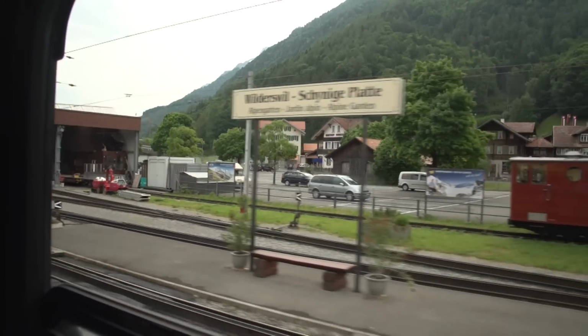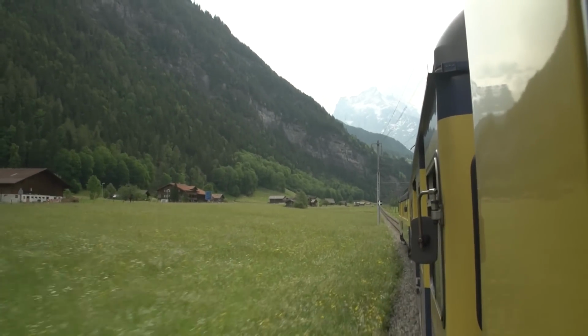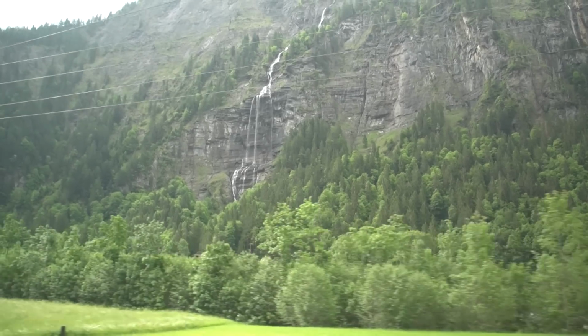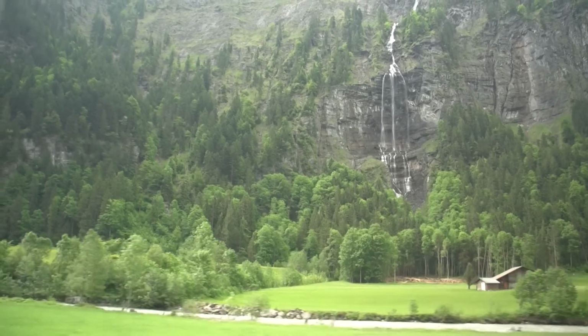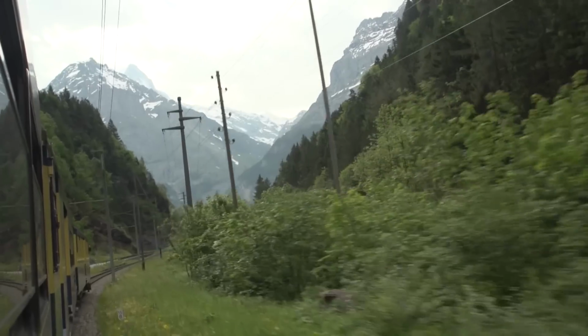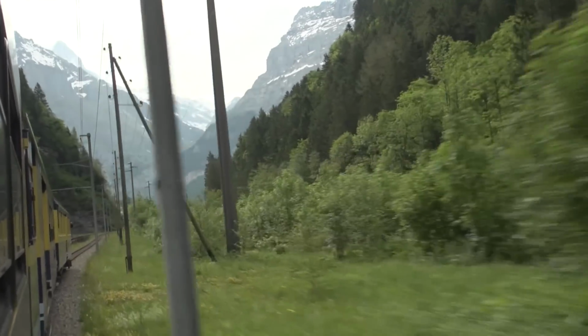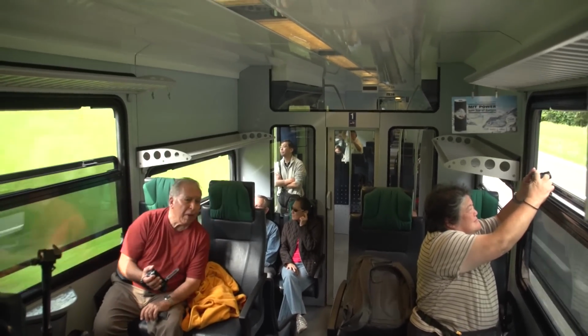And just ahead, it'll also stop at Zweilütschinen, where the train tracks have a juncture, one track going to Lauterbrunnen straight ahead, the other going up the hill where we're going to Grindelwald. Sometimes the train splits here into two sections, one going straight to Lauterbrunnen and the other up the hill, so be sure you're on the correct part of the train when you board.